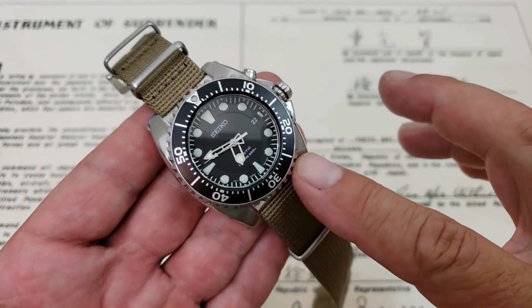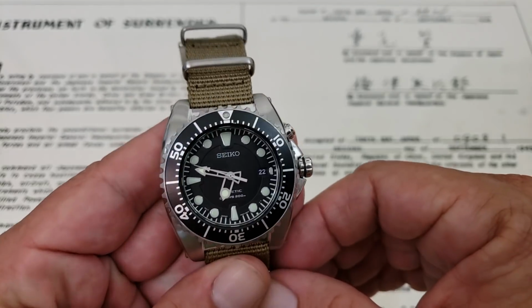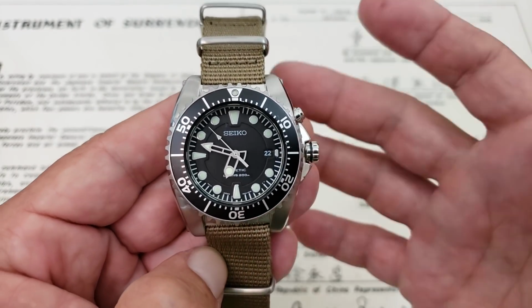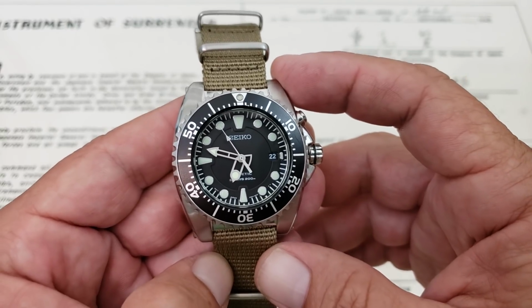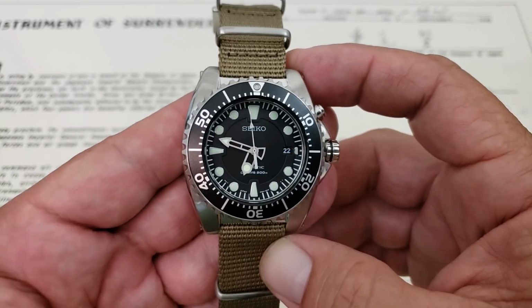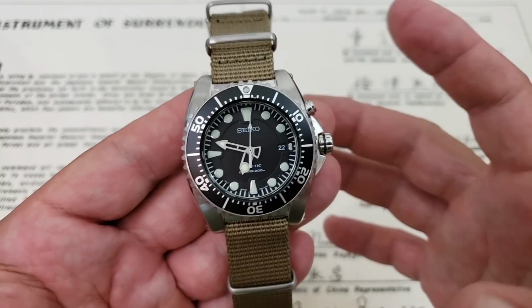Really hard to do on these watches. You really got to baby them and kind of keep up with that kinetic storage unit. Because if you're not wearing them a lot, these watches are going to basically stop working, and you're going to have to take a day of really working on getting it going and shaking it and moving it around. Kinetic movement is very unique.